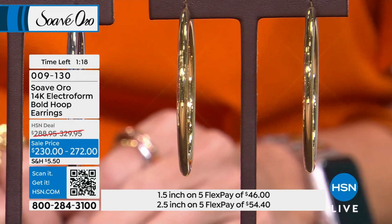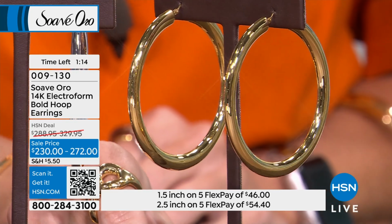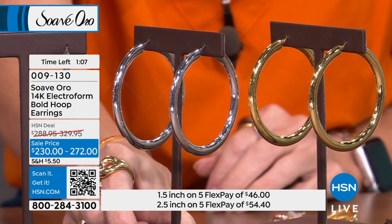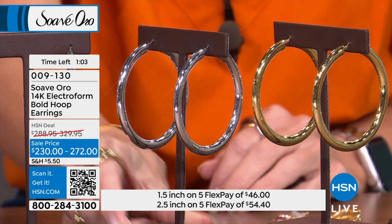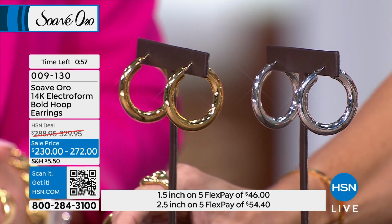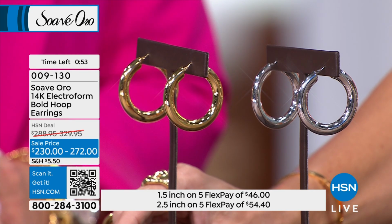You're getting the 1.5 inch, which is, let me see if I can turn these around for you. So this is going to be your 2.5 inch. This is the one that's most popular, this size. You have your yellow 14-karat gold or your white 14-karat gold. Those are $54.40 on any major credit card. If that's not the right size for you and you want to go with the 1.5 inch, that one's only $46 to get them home. You have 5 months to pay it off and you have 30 days to make your decision.